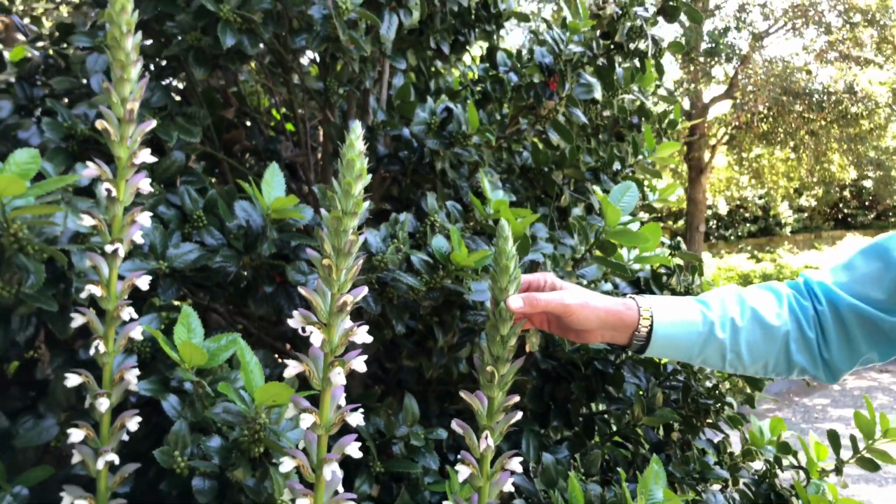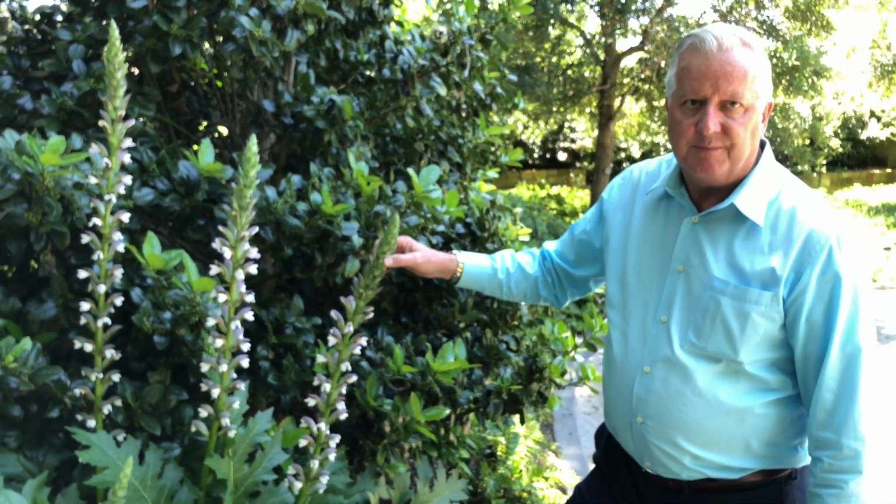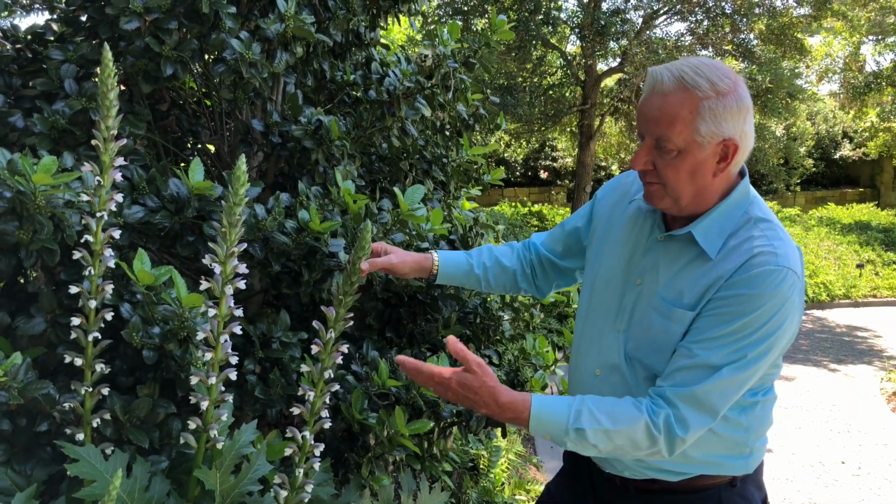Again, a great shade loving plant. I've got a couple of these in my yard, and I think if you've got shade, you might want to try these too. It's an Acanthus, bear's breeches. It's beautifully blooming.